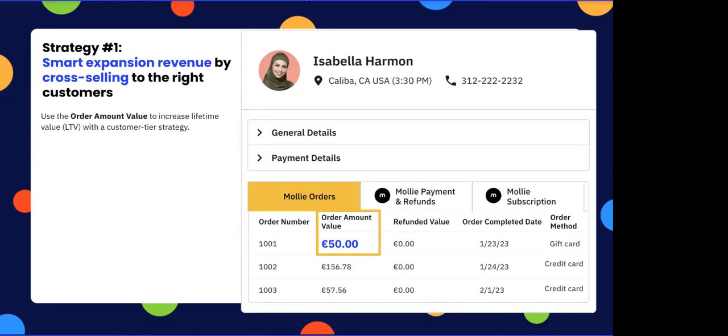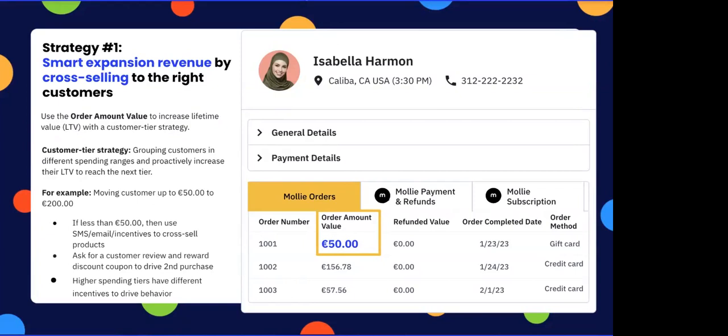By using the order amount value to increase lifetime value of a customer, I would like to introduce you to a customer tier strategy that you would like to take note of. Now, what is a customer tier strategy? Well, it is a strategy in which you are grouping customers in different spending ranges and proactively increasing their LTV to reach the next tier. In this example, we see here that Isabella made a purchase on January 23rd for 50 euros. She paid with a gift card.